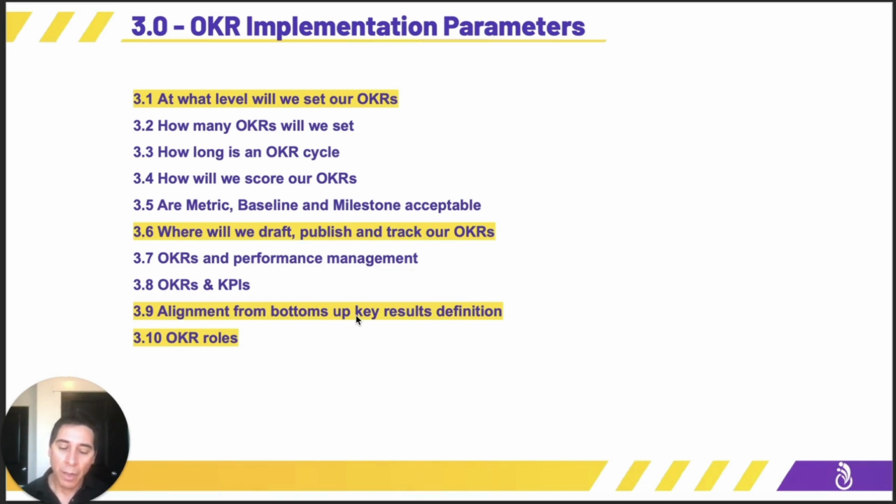And then alignment from the bottom up on the key results, okay? That's making sure that we've worked with our teams to understand how they contribute to those key results, what they're capable of as a team, right? And we take into consideration the business as usual work that they're working on, as well as that aspirational OKR piece, right? They're the ones that are executing on that. They're the ones that are committing to the OKRs, and so we want to make sure that we've solicited their input and that they've contributed to that key result, okay?